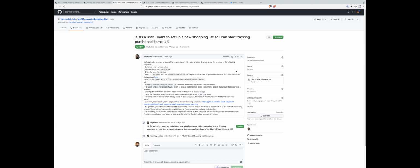Issue 3, I'll start by reading it off. As a user, I want to set up a new shopping list so I can start tracking purchased items. This one does some fun stuff with local storage within the web browser. You generate a new unique token and save that to storage, and there's some logic: if you don't have a list, you can create one, create that token and store it in local storage. If the user has already stored a token in local storage, then when they visit the page, we should fetch that and return it to the user. Those are all listed in the acceptance criteria.